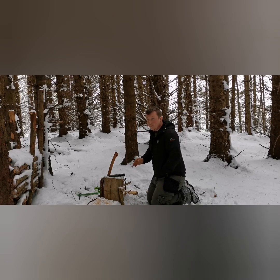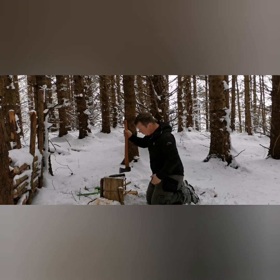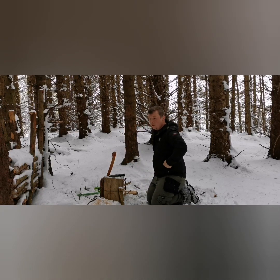So last week you saw me make a mallet because I had forgotten my axe. This week I've obviously remembered my axe, but I broke the mallet. So I'm going to make another one, because last week I didn't record it all myself making it, so I'm going to do that this week and show you how I make it. So I'll bring the camera in and I'll make a start.